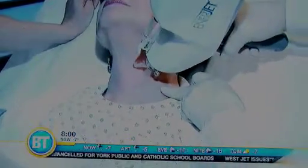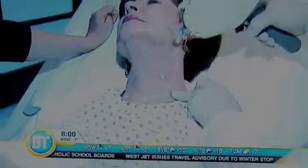So I simply target my fine line, and we go along the fine line, and this puts the Juvederm right in the fine line. It makes a little welt. The welt is gone in about 20 minutes, and we get our product dispersed much more evenly than I could ever do with a needle.